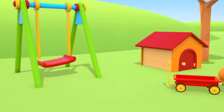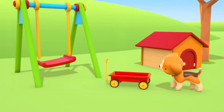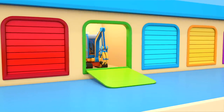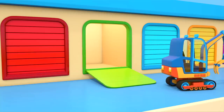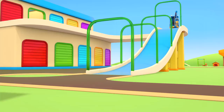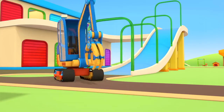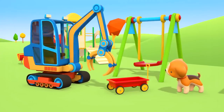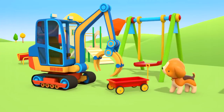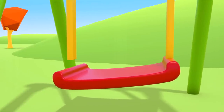Do you see the swings broken? That's where the bolt came from, the swing. The excavator with the claw can help fix it. The excavator's coming quickly down the ramp. And now he's at the swings. The bolt clamps two things together, the yellow chain and the red seat.